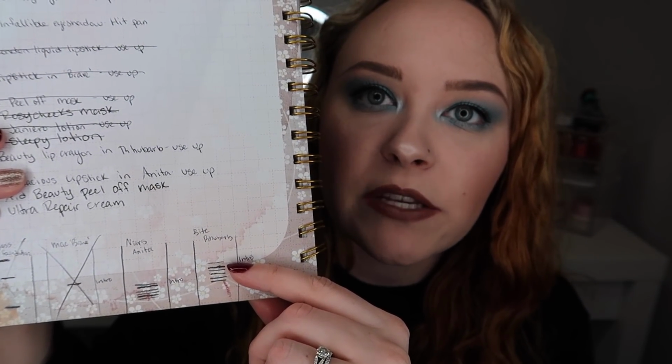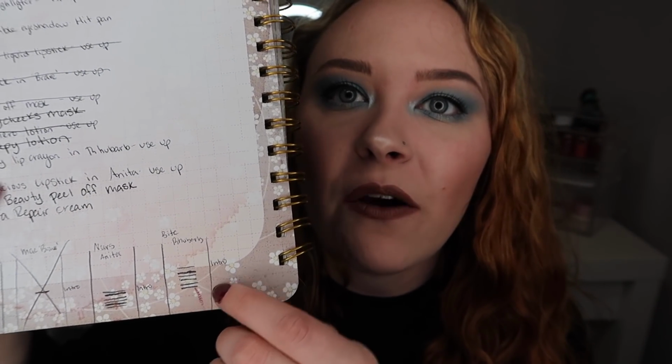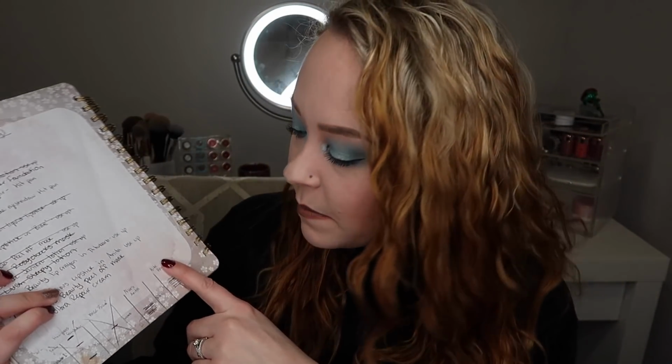So here at the top is where I started, and I'm pretty sure we're not gonna see any progress. Yeah, this is still at the same line that it was at before, which is down here. So overall, I did make quite a bit of progress on this product, and I feel okay about decluttering it. It's been in my collection for a very, very long time, and Bite products are made with very natural ingredients, so I'm sure that this is well expired.